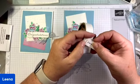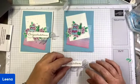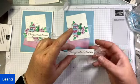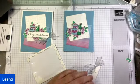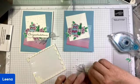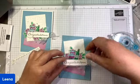All right, so I'm going to take my little banner here and add a glue dot to the bottom right corner. And then I'm just going to press that onto the knot of my bow to pick it up. Okay, then we're going to add a couple of dimensionals. Now I actually only need one dimensional here. And then some seal, because most of this is going to lie across all of our little flowers and bottle and whatnot that are already popped.